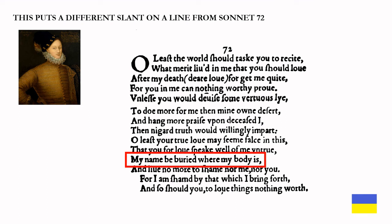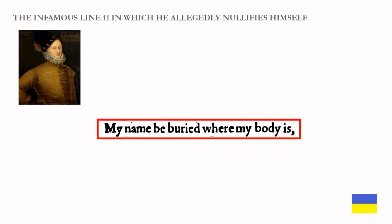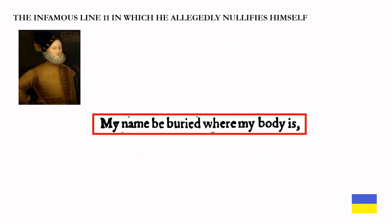The line is this: "My name be buried where my body is." It's infamous, and it's line 11 in which he allegedly nullifies himself. Notice the repetition of the 1. 1, 1 is 11. This is another reason why in the 1609 quarto of the sonnets they used Hindu/Arabic numerals to identify the sonnets. First, so that it was easy for people to add and subtract numbers, because that's one of the things you do in this game. Secondly, so people identify doubled numbers.